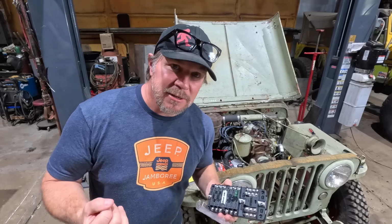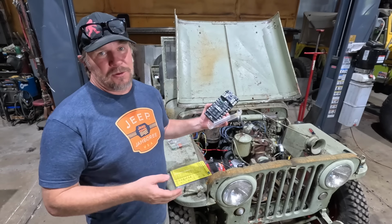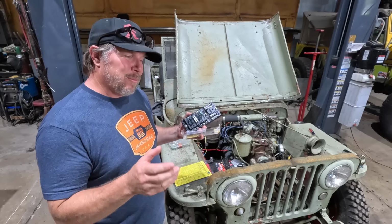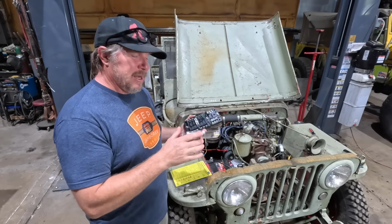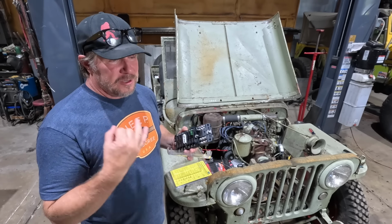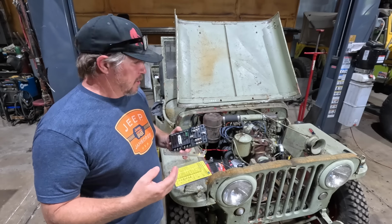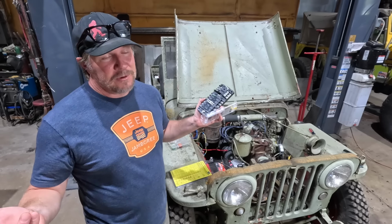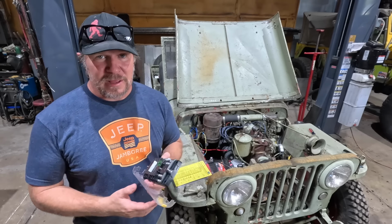The other 2 gauges I didn't mention, the temperature gauge and the oil pressure gauge, they are mechanical on this. They don't even need a fuse. They'll probably need a fuse for the light on them, like all the gauges, but there's no power running to the oil pressure or the temp gauge. Just power for voltmeter and fuel gauge. Speedometer also no need for power because it's just run off of a cable down to the transfer case.